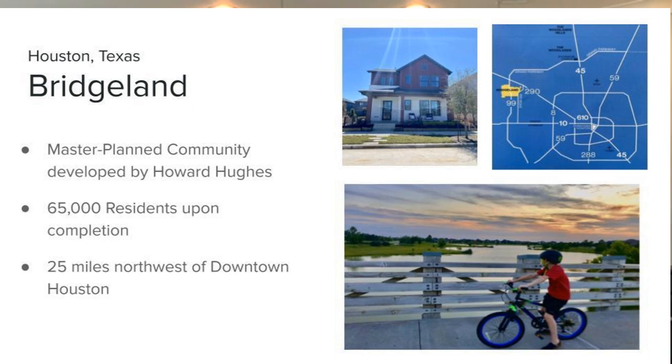All right, now that we got all the housekeeping stuff out of the way, let's take a look at all the different neighborhoods. Bridgeland is a master planned community built by Howard Hughes. It began development in 2003 and is expected to be completed by the end of 2037 with about 65,000 residents. Bridgeland is located about 25 miles northwest of downtown, just off the 290.